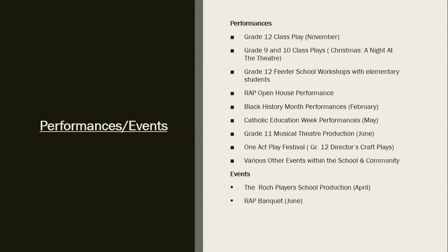Every year we have a play for each grade. Okay, so grade 9 drama majors put on a play, grade 10 drama majors put on a play, and so forth. The grade 12 class play usually happens in November. The grade 9 and 10 class plays happen around Christmas time. Sometimes it's a Christmas play, sometimes it's not. It depends. We like to alternate so that if you're in grade 9, we do the Christmas play, but then when you get into grade 10, we don't want you to have to do a Christmas play again, so we change it.